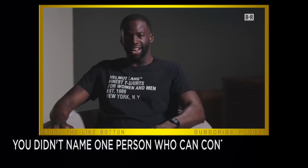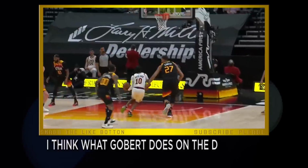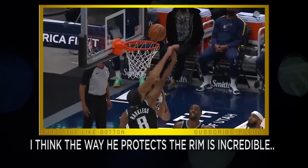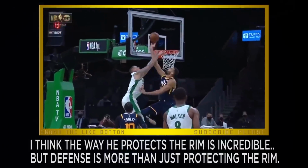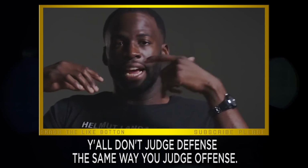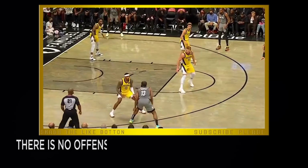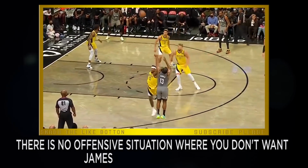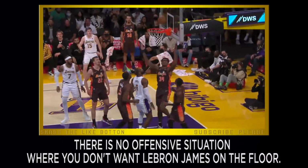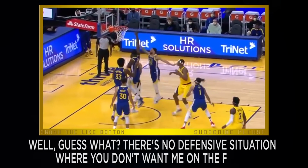You didn't name one person who can control the game from the defensive side of the floor. I think what Gobert does on the defensive side of the ball is incredible. I think the way he protects the rim is incredible. But defense is more than just protecting the rim. Y'all don't judge defense the same way you judge offense. There is no offensive situation where you don't want Steph Curry on the floor. There is no offensive situation where you don't want James Harden on the floor. There is no offensive situation where you don't want LeBron James on the floor. Well, guess what? There's no defensive situation where you don't want me on the floor.